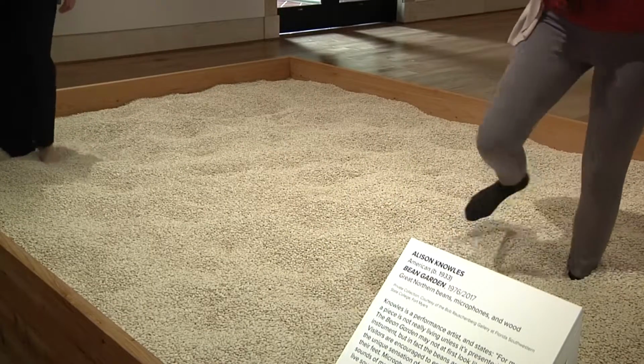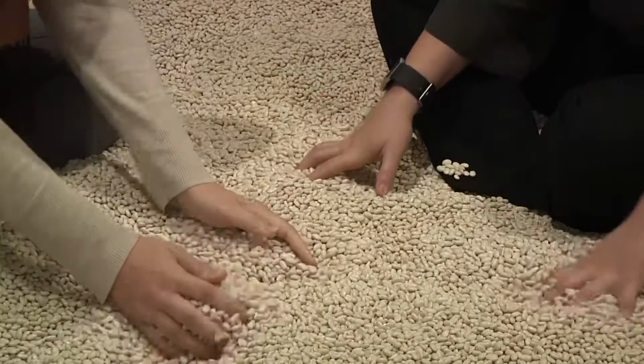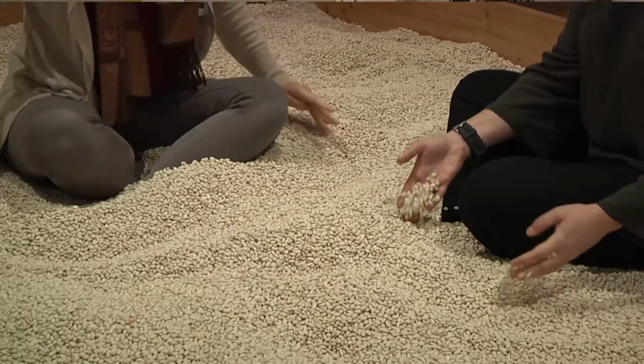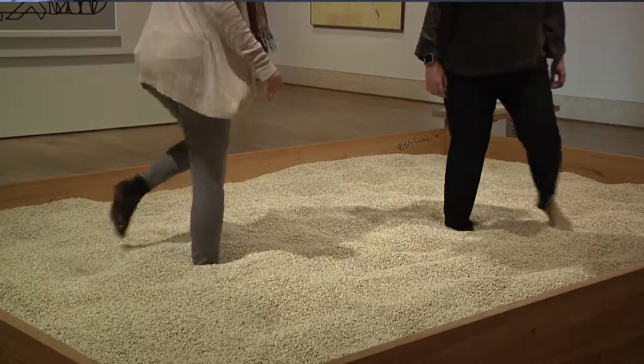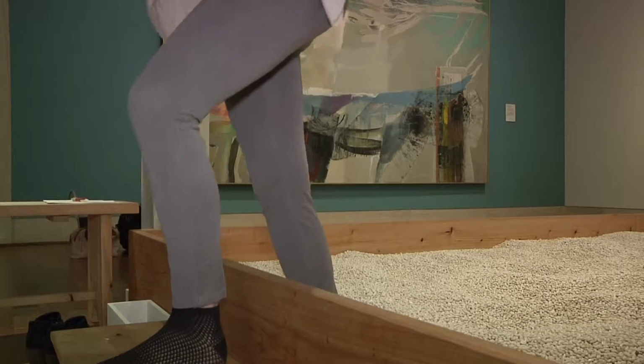Allison Knowles, the artist, she's interested in the nourishment and the comfort that comes from food, and also its ability to bring people together. So we hope that there's maybe even a sense of camaraderie that comes over someone when they enter the bean garden. This installation is bringing a new look and feel to art. It really is a pretty unique experience.